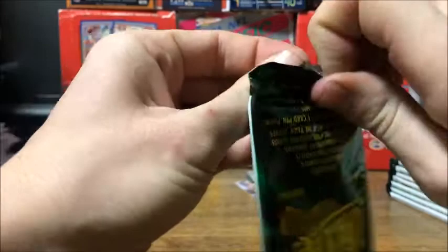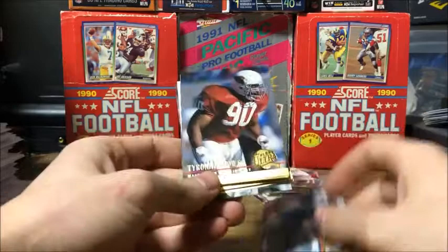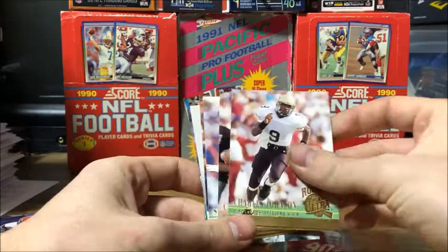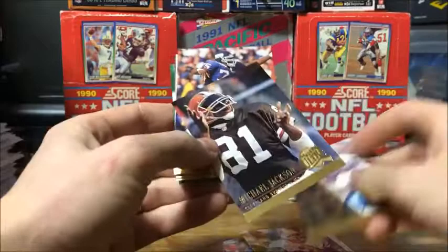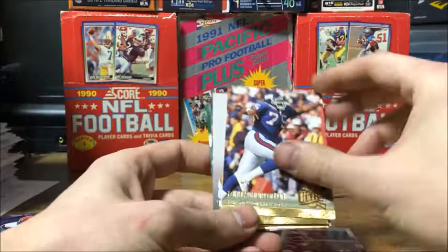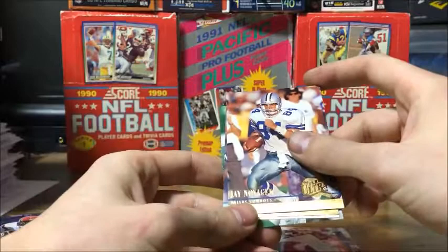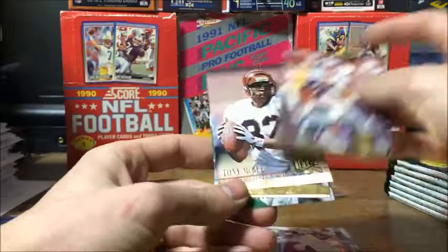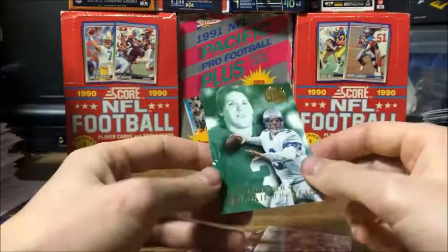Packs apparently don't like being opened. Pack number four, we got Robert Porcher, Tyrone Stowe, Charles Johnson, Craig Erickson, Sean Jones, Michael Jackson, Keith Hamilton, Ted Washington, Jay Novacek, Tony McGee, Nate Odomes, another '94 checklist, and another Rick Mirer Rookie of the Year card.